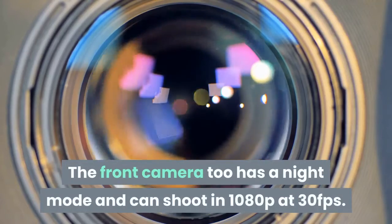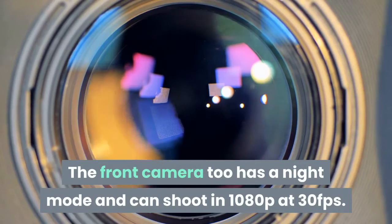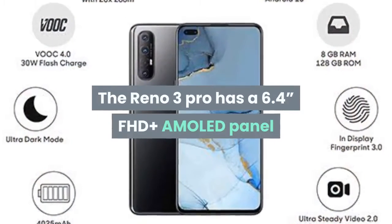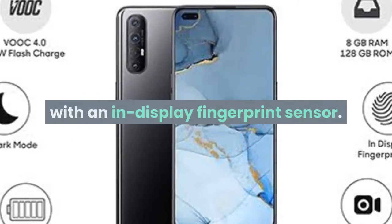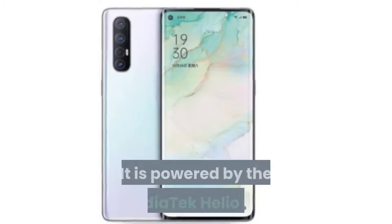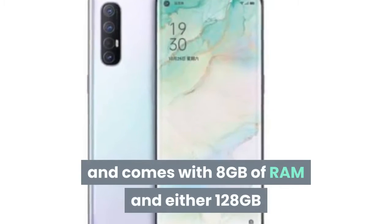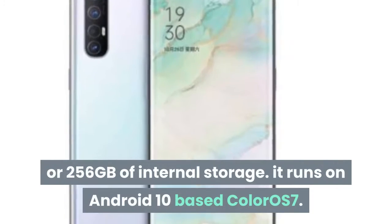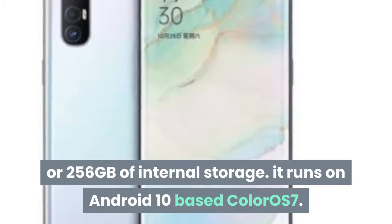The front camera too has a night mode and can shoot in 1080p at 30fps. The Reno 3 Pro has a 6.4 inch FHD+ AMOLED panel with an in-display fingerprint sensor. It is powered by the MediaTek Helio P95 and comes with 8GB of RAM and either 128GB or 256GB of internal storage. It runs on Android 10 based ColorOS 7.